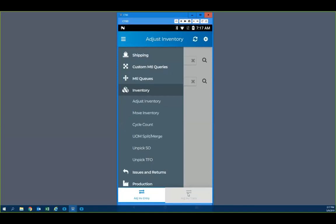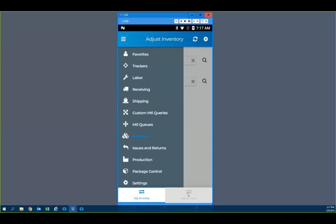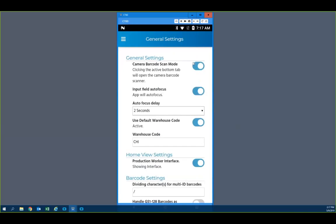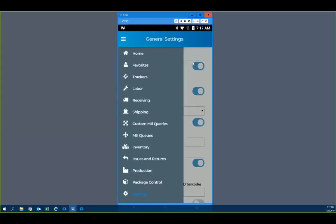I guess the only other couple of things that I wanted to show you, and that is, if we go down to settings, and in my general settings, this top option here for the camera, if I turn that on, whilst these have been designed for the laser scanners, it will run on any Android smartphone, and it is quite efficient, even without using barcodes, just to navigate through that whole process.